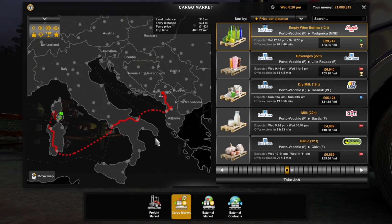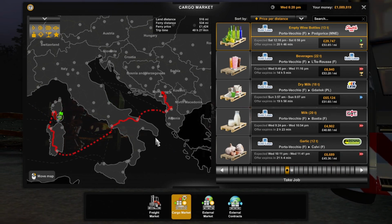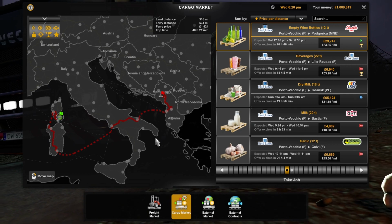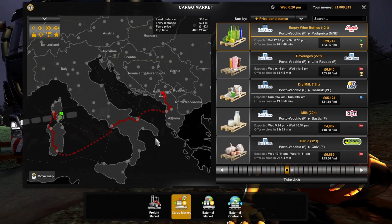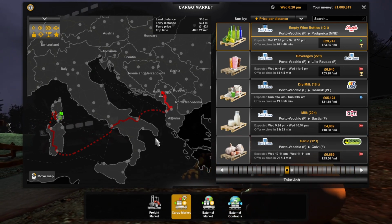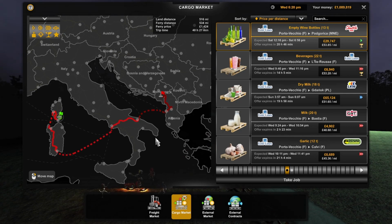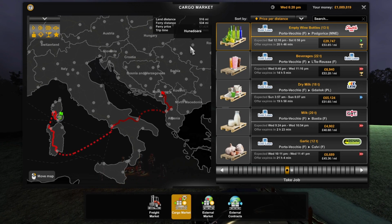Porto Vecchio, all the way over to Podgorica, somewhere in Montenegro. Interesting name. Don't think I've ever been there. Could be wrong. We'll soon find out. And that will net us another 29,747 to go with the 64,560 we've just put in on this one. Gives us almost 100,000. So we will grab that.